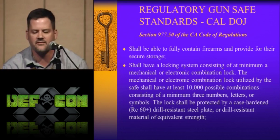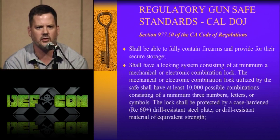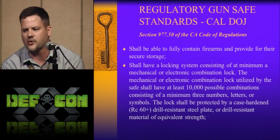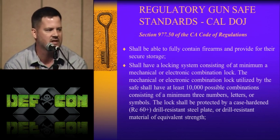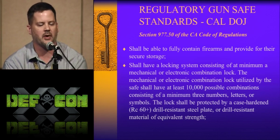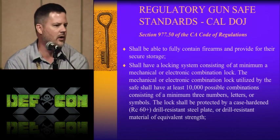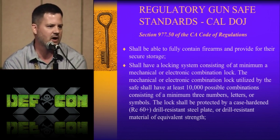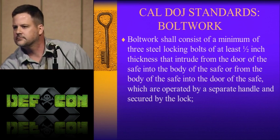So 977.50 denotes a whole host of basically construction level physical enclosure requirements associated with safes. They have to have either an electronic or a mechanical locking system with 10,000 possible combinations. They have to adhere to a certain thickness in order to bypass drilling or forced entry for a period of time. They have a Rockwell hardness of 60+ requirements. So there's a host of physical security standards that they've developed and assigned to address the requirements. And then we have bolt work standards.